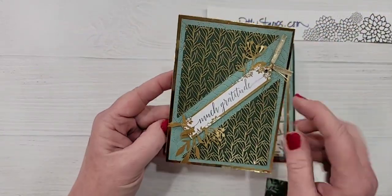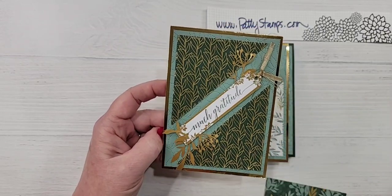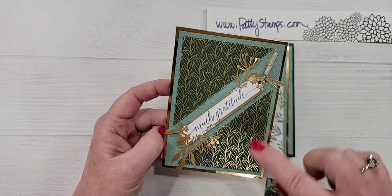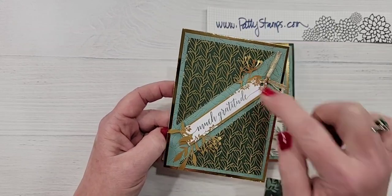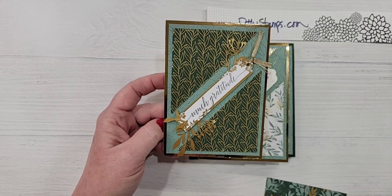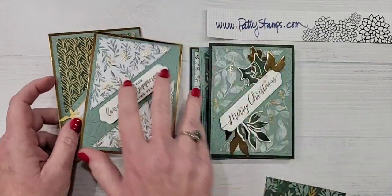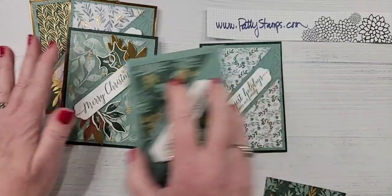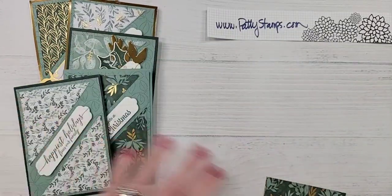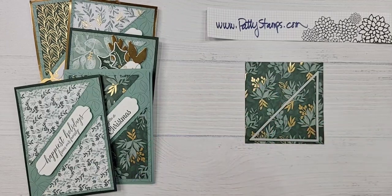And then this piece was actually from the Blackberry Beauty ephemera pack. And so were these little pieces of gold leaves or greeneries or foliage or whatever you want to call it. So those were the ones that I had made. And let me just show you how super quickly this goes together after you have die cut your triangles.